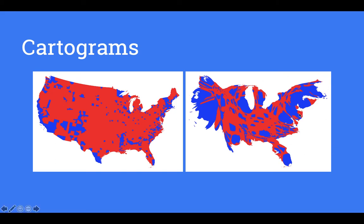And it can be kind of weird to look at, but again, we're not using it for navigation. I don't need to use this to know how to get from California to Utah or something like that. I just want to get a sense of the red compared to the blue. A cartogram can be incredibly useful. So those are fun to see. And there's some stuff online where you can mess around and try to make your own, but it's beyond the scope of what we're going to be doing in here. But that's what a cartogram is.